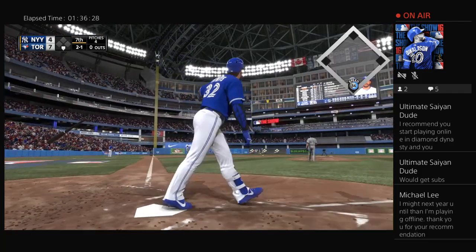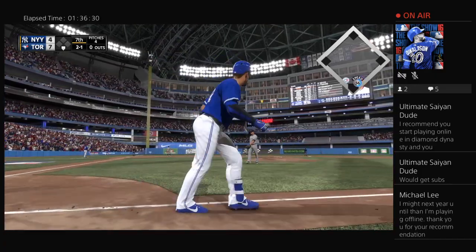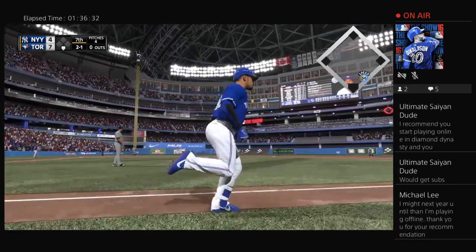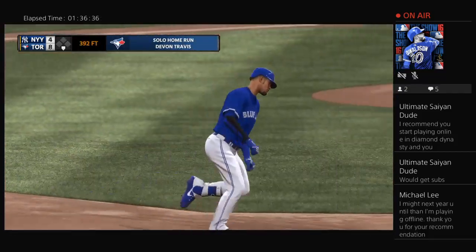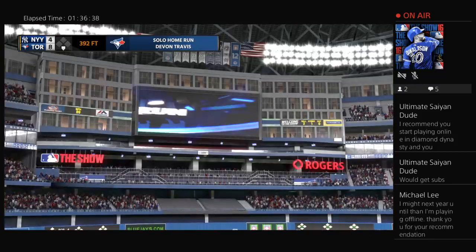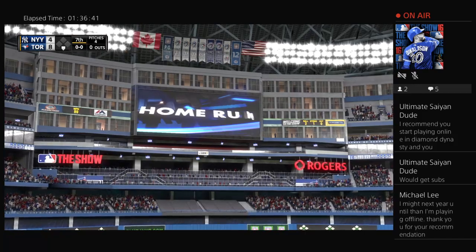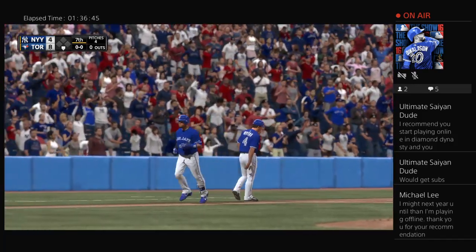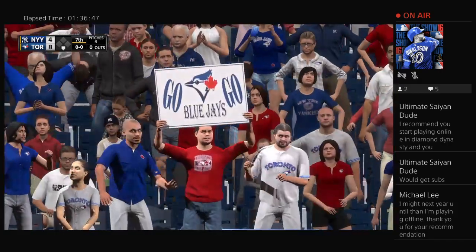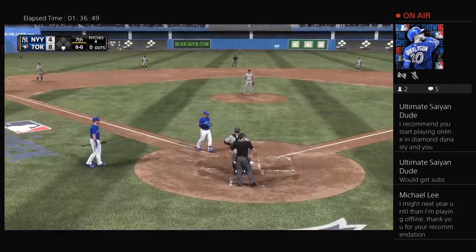Here's a swing. High drive. Left field. Out of here. A solo shot here to left. First home run of the campaign for him. And they double him up. It's 8-4.